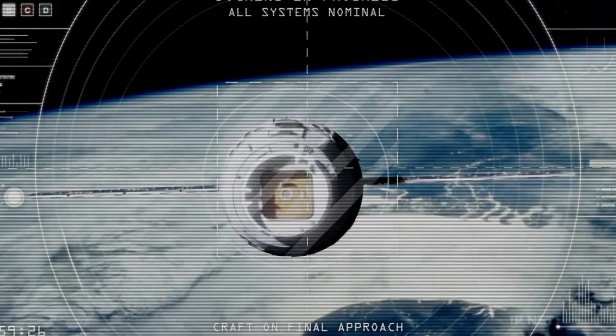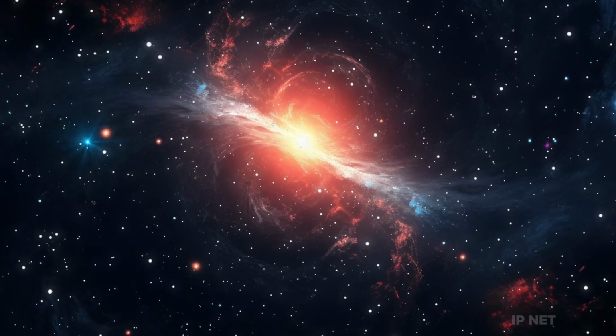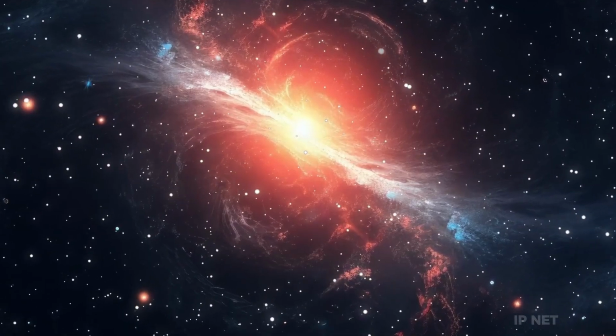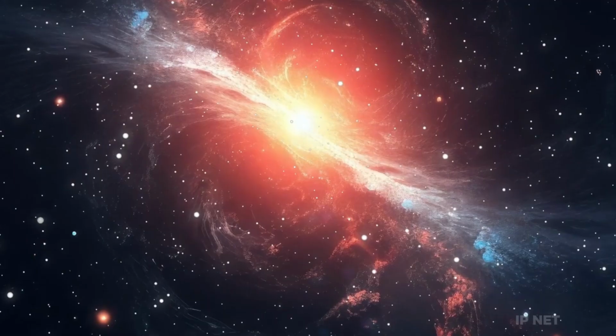The Webb telescope keeps its eye on Sagittarius A*, and we learn something new with every pass. Over the next few years, I will be watching as Webb maps the galactic center, building a clear picture of the environment around that black hole. Now, let's talk about the future.